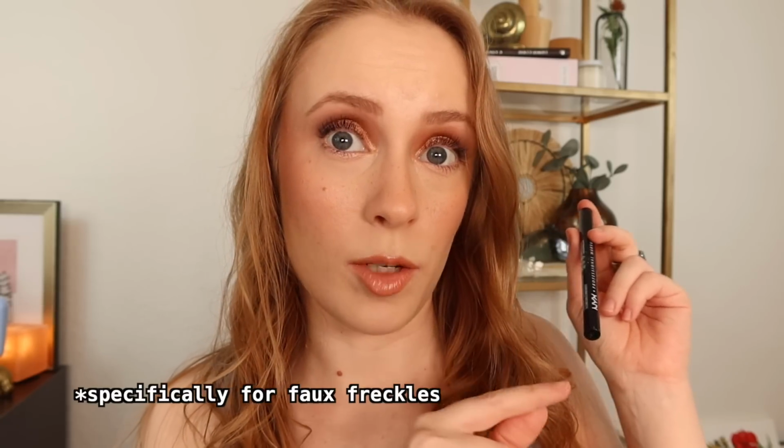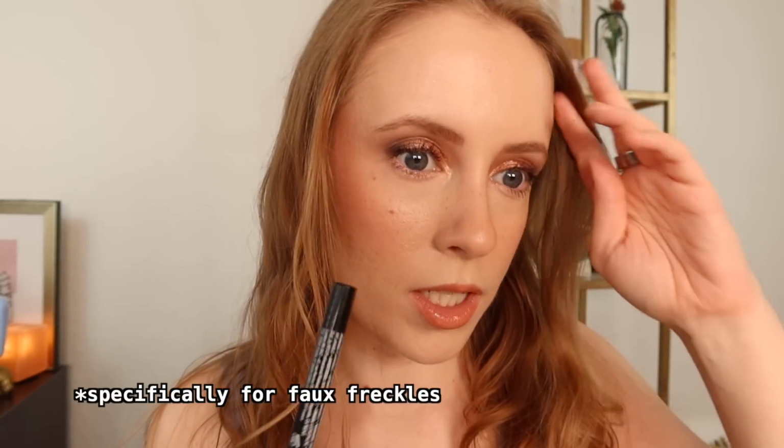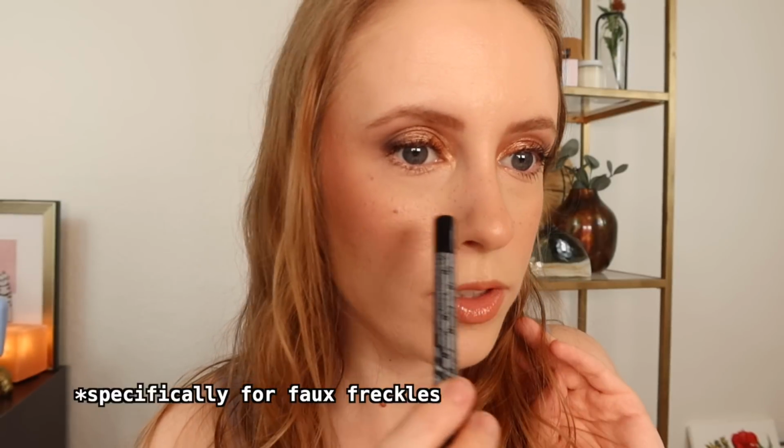I did faux freckles today, actually, with the NYX Lift and Snatch brow pen. I have found I do like this better than the Anastasia Dip Brow pomade. I feel like this looks a lot more natural on my skin. So I did a bunch of little freckles across the nose. I also redrew that beauty mark. I'm gonna draw another one up here.